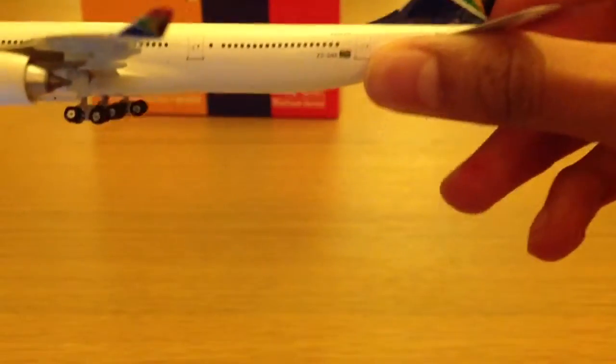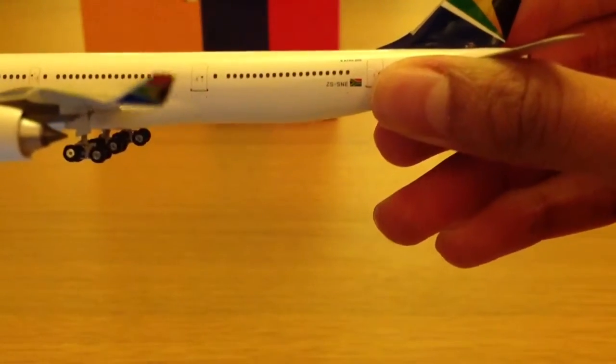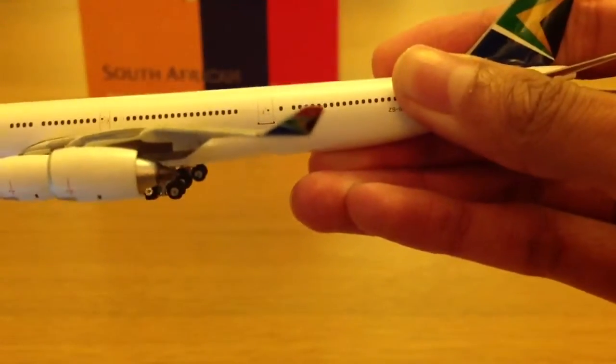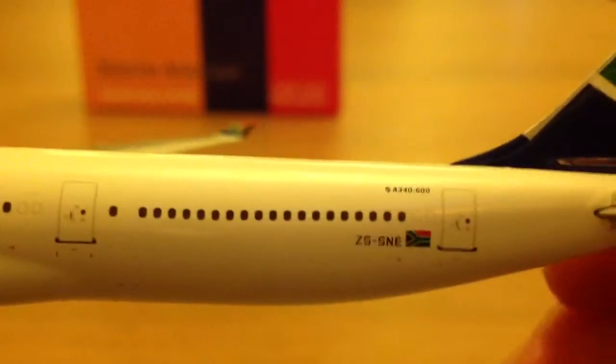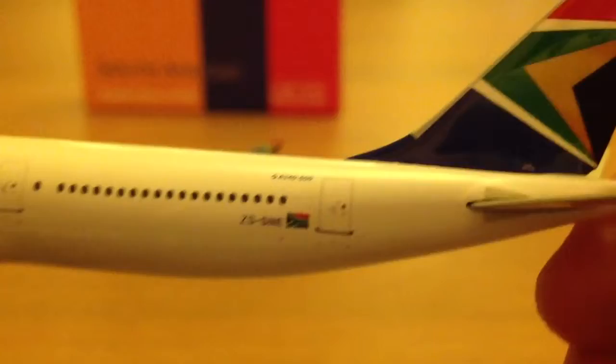So on the wingtip we have the South African flag, and I think it's the South African flag, but the other way round, because this is the South African flag. Right, so we've got the Airbus logo on the top, and then we've got the registration.